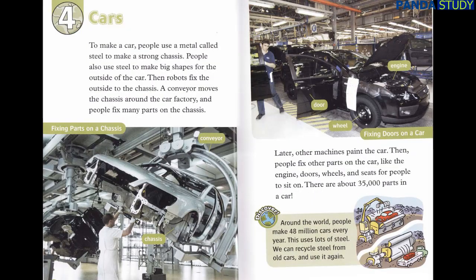Chapter 4. Cars. To make a car, people use a metal called steel to make a strong chassis. People also use steel to make big shapes for the outside of the car. Then robots fix the outside to the chassis.